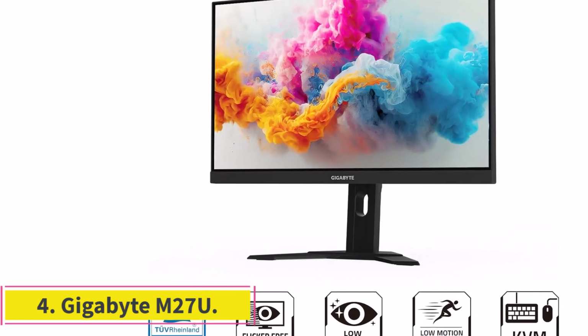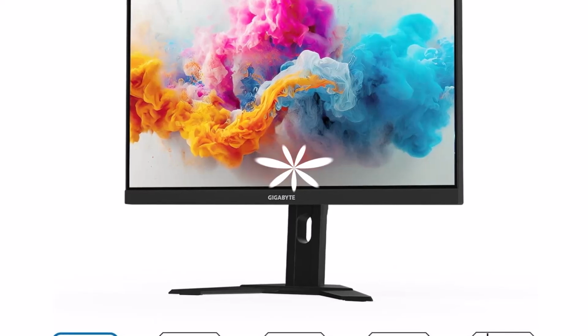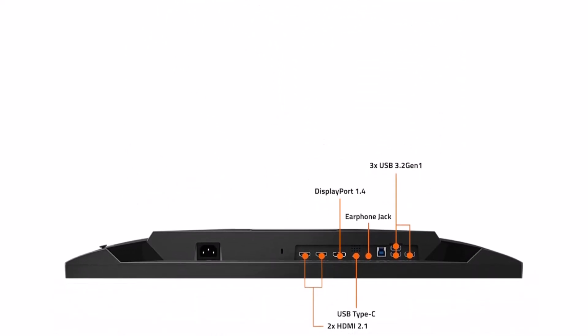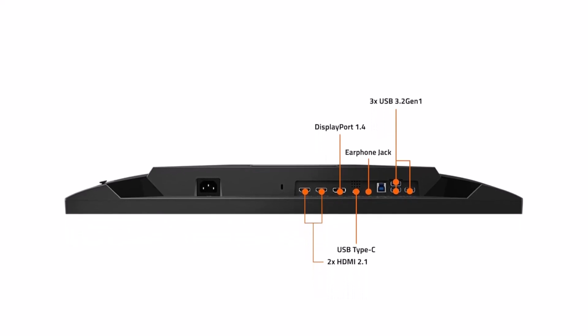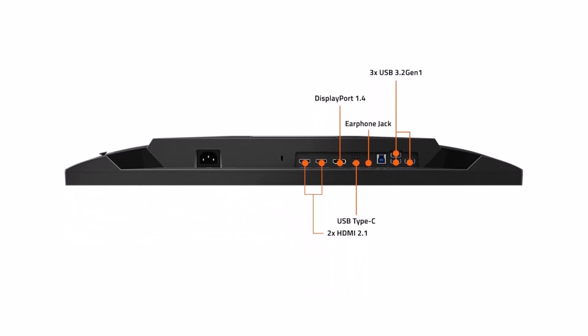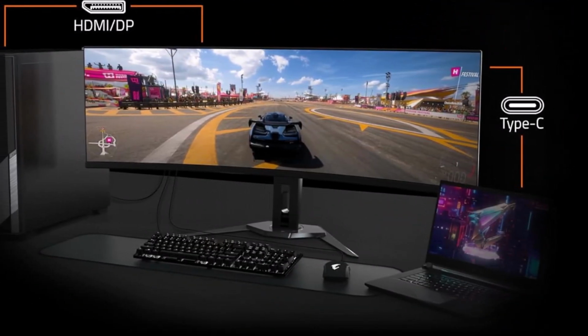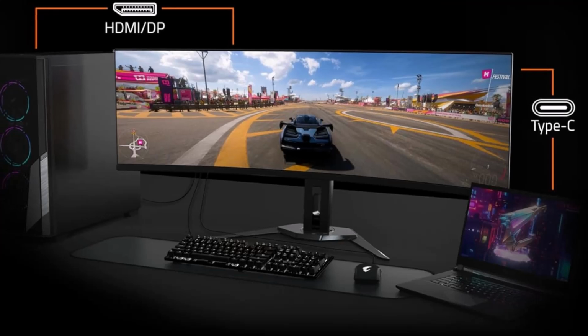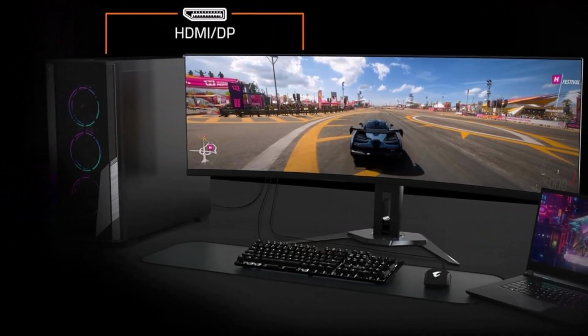Number 4. Gigabyte M27U. There are a few options you can choose from if you're looking for the best budget 4K gaming monitors. Although entry-level 4K gaming monitors tend to cost more than other simple 4K monitors, like those meant for office use, they're getting cheaper and are worth getting for gaming. If that's what you're interested in, the Gigabyte M27U is a good choice, but there are a few trade-offs versus the Acer Nitro XV275K P3 biipx.